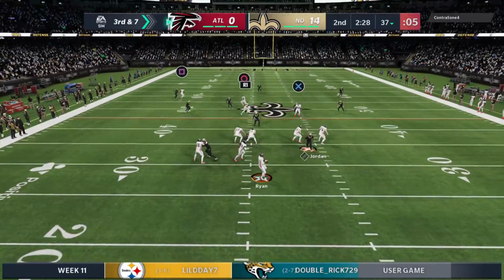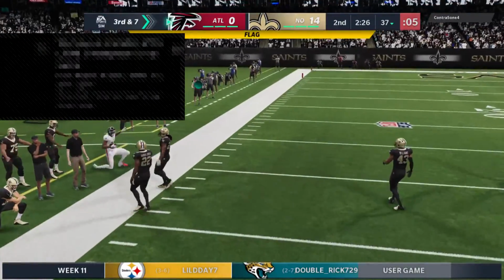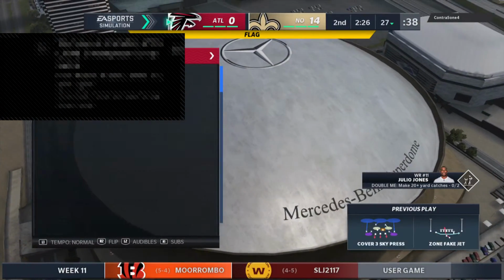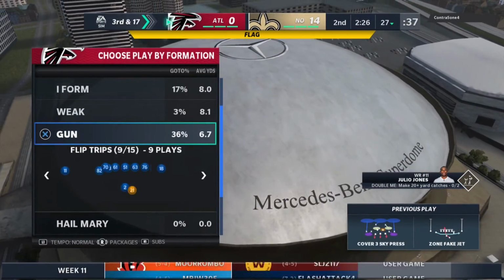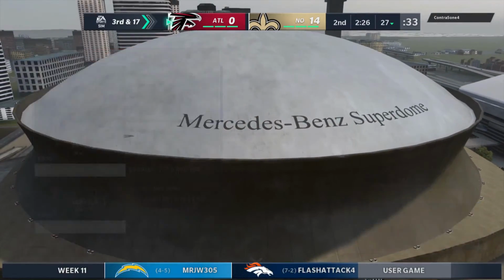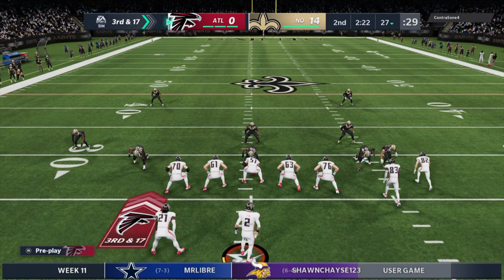From the gun, it's Ryan. And he's got a man, Calvin Ridley. And he's going to be out of bounds, but not before he takes it inside the 40. So following the holding call, what can they do here on 3rd and long?